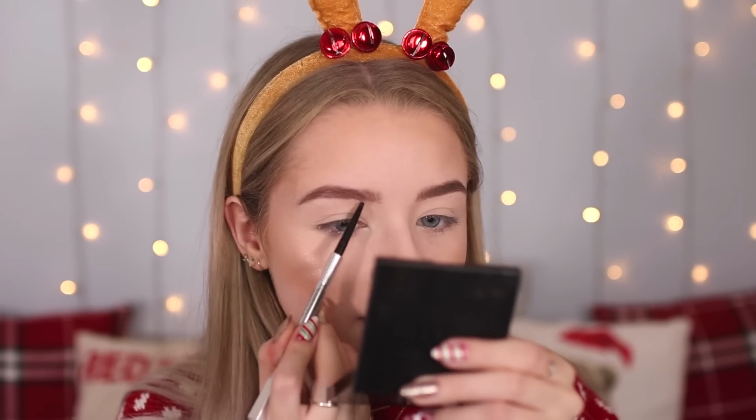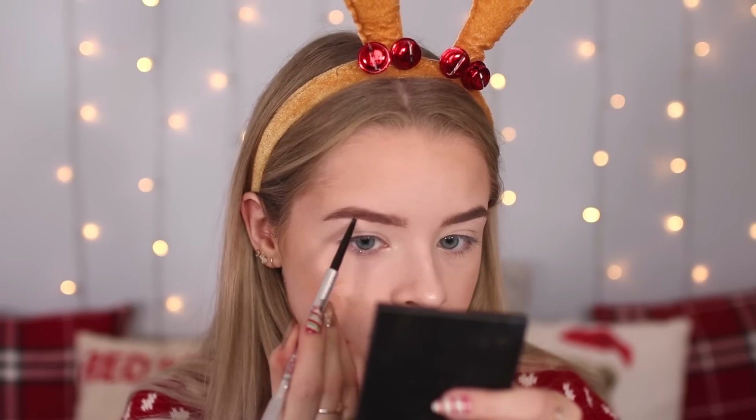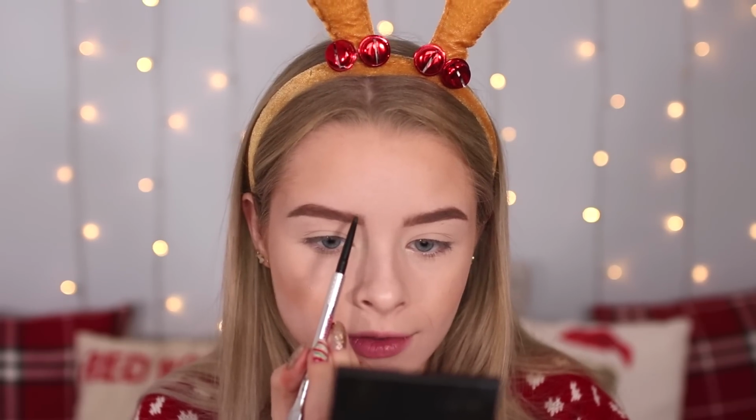This is the Benefit Precisely My Brow in the shade 3, and then I just fill in any gaps. I do a small line at the front and then just add a bit more colour through the tail, and that's pretty much it. Occasionally I draw a couple of hairs at the very front.